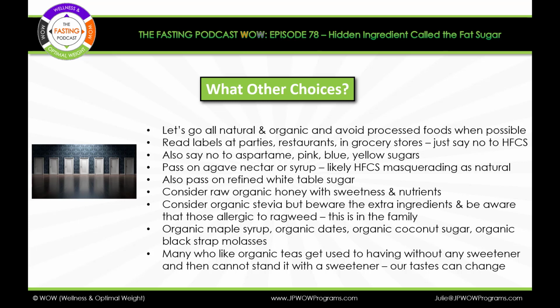And you can consider raw organic sources like raw organic honey with sweetness and nutrients. Consider organic stevia, but beware the extra ingredients some of these stevia products have, and beware that if you do a large amount of stevia and you're allergic to ragweed, this plant is in the same family. Some people like organic maple syrup, organic dates, organic coconut sugar, organic blackstrap molasses, but you know what? Lots of people who like organic teas, for example, or coffee, they get used to having no sweetener at all, and then they seem to not be able to stand it when there is a sweetener. So our taste really can change.